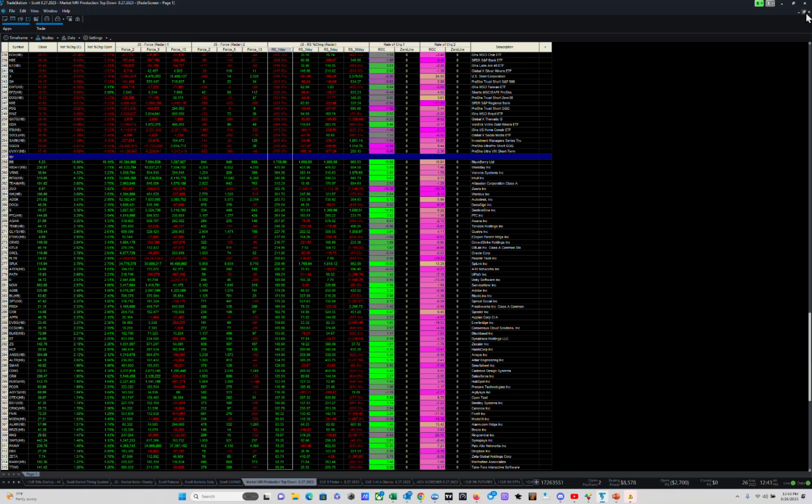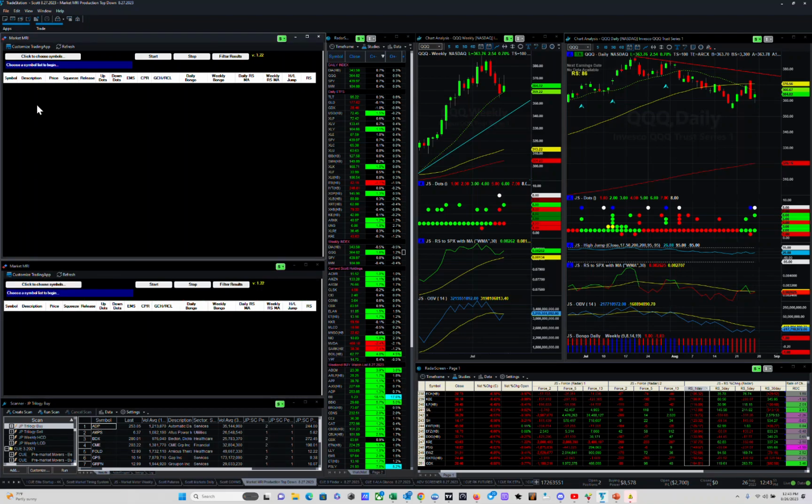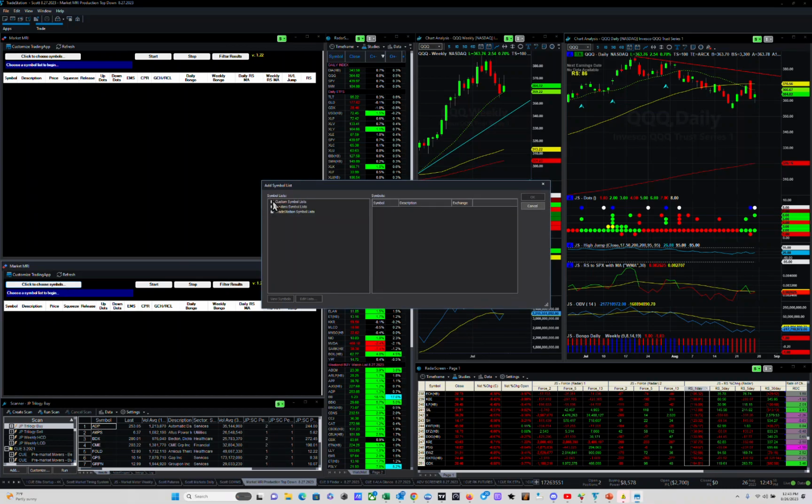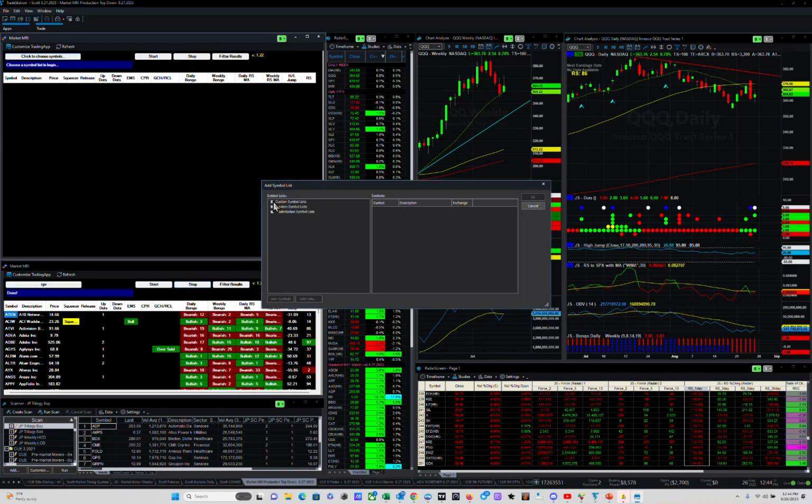I'm going to make it even better for you. I'm going to go into this new tool that I have, which is called the Market MRI, and I am going to run the IGV that I just showed you. So a lot of symbols. Hit OK. I'm going to hit Start. While I'm doing that, I'm going to load up my weekly, a large list of stocks for more of a bottoms-up approach. And that's the weekly consolidated list.